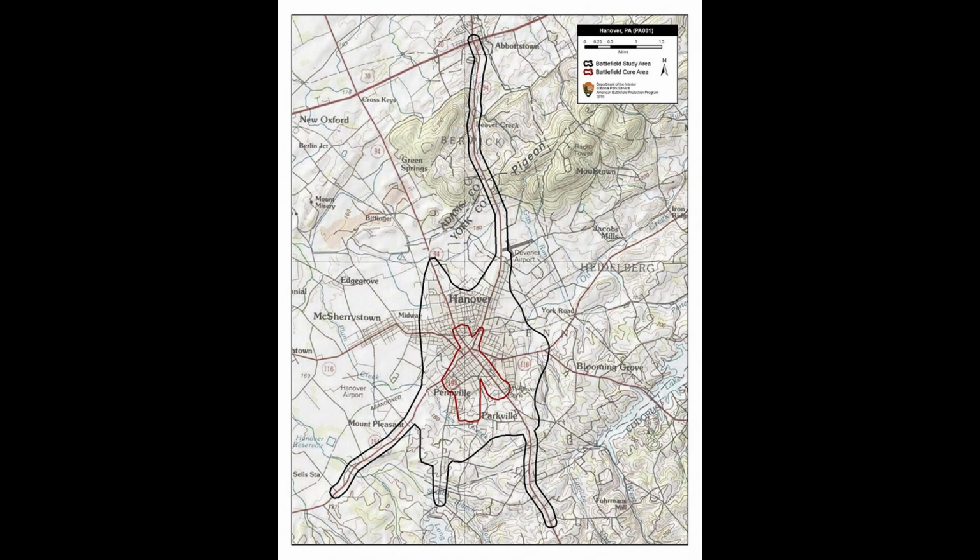Somewhere around there. Well, the head of Stuart's 17-mile-long column arrived in Dover at 2 a.m.